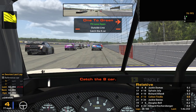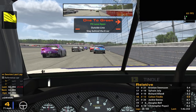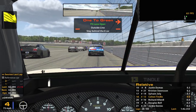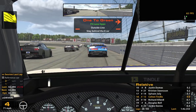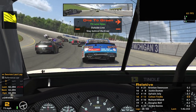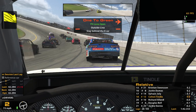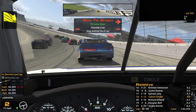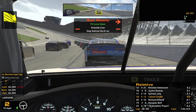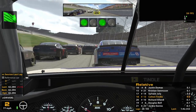Catch the 8 car. We are now in 18th. We're going to try running the high side this time around. Gear start, that's what I remember. You got loads of fuel. Hopefully nothing crazy happens on the start here, as guys are probably loose. About to go green. Stay focused. Pace car is off. Time to do your job. I blocked the leader all of a sudden. Green flag, green flag. Let's see.